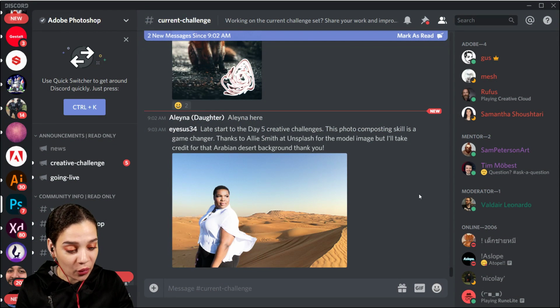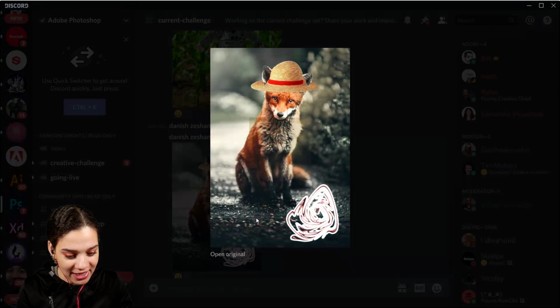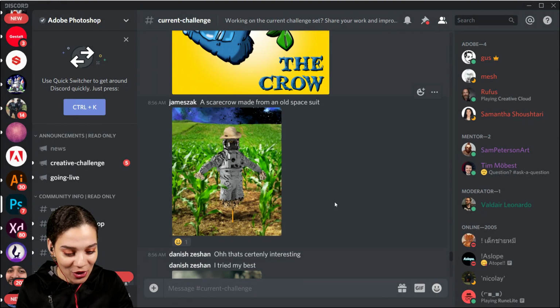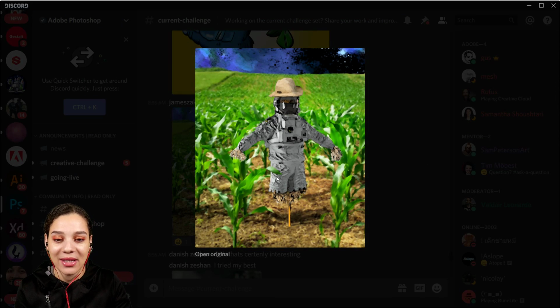We've got a lot of really wonderful things coming in here. This is cool, Danish. Oh, you put a little hat on him. He's so cute. These are all these scarecrows and things that people created from yesterday. I love this. This is like a scarecrow for crops growing on the moon. It looks like that's what that looks like to me.